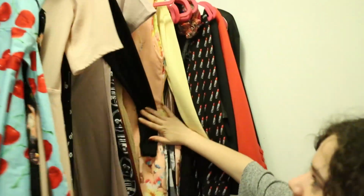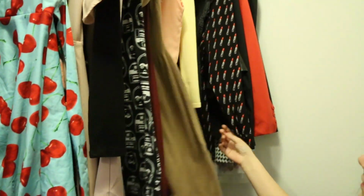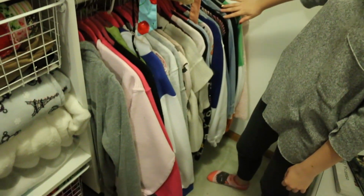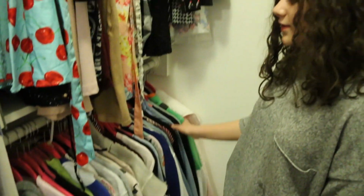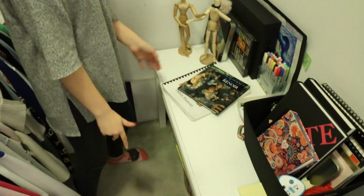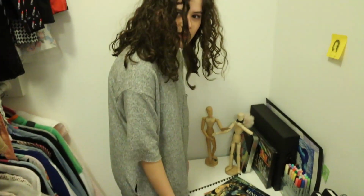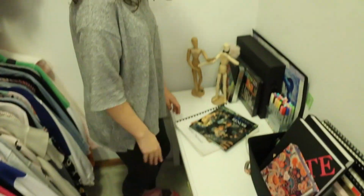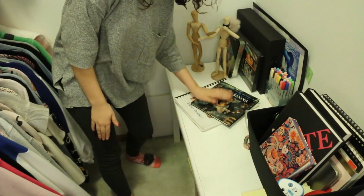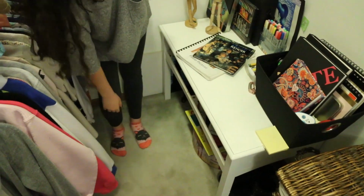Up here I have dresses and skirts and all that. And then down here I have long-sleeved and soft things. In this corner we have art supplies. This isn't like a desk where I can draw because it's barely above my knees. So how am I supposed to draw on this? But, you know, this is where I'm gonna keep my supplies. And underneath is more art supplies. So I've got a whole lot of those.